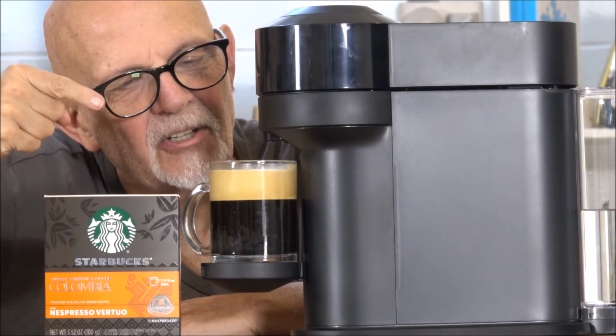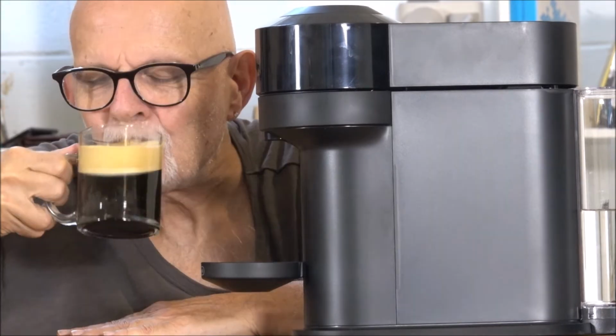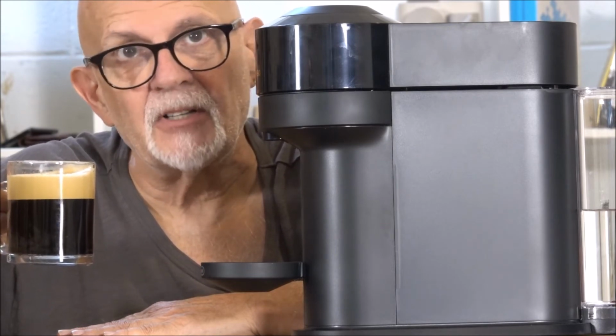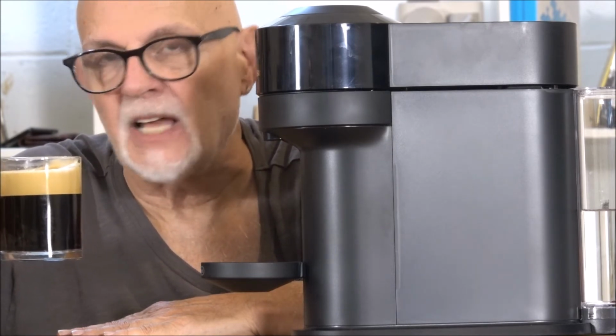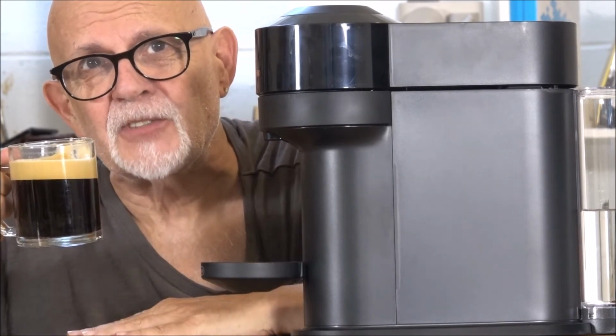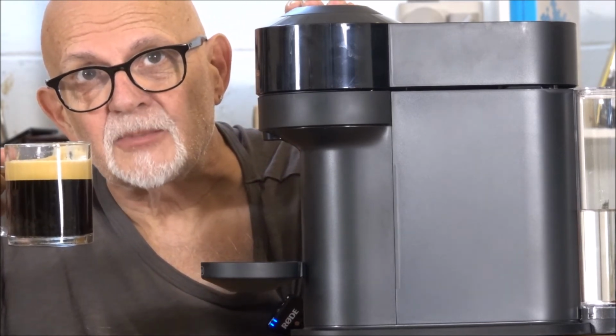That does look pretty perfect, doesn't it? Let's try it. That's good. That's good. It's a little bit on the strong side, but that's the way I like it. I also really like that it has that kind of perfect layer of crema right at the top. That is what the barcode and this machine gives you.